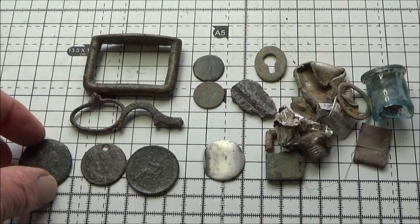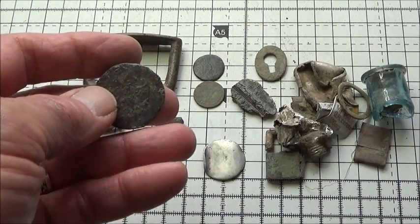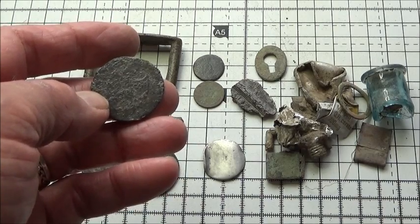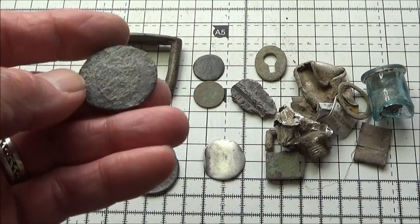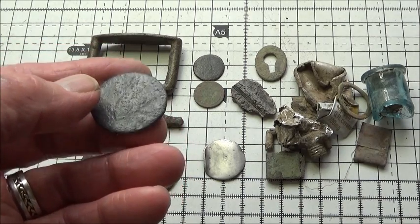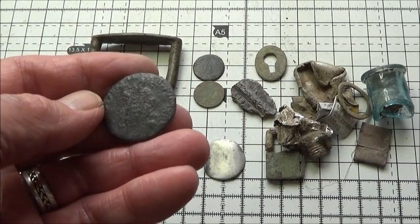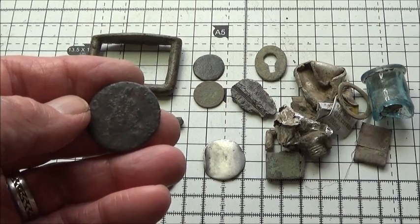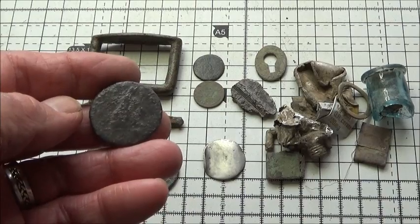That did turn out to be a Conder token. It differs from the other two that I dug up because the other two on the other side have a man sat on a horse who I believe is supposed to be William II or III. You can see the shield on that side, but this one on the other side, it looks as though it has a woman stood up holding a torch. I've done some research on it and that's about as close as I can get. The date on it is roughly 1790.